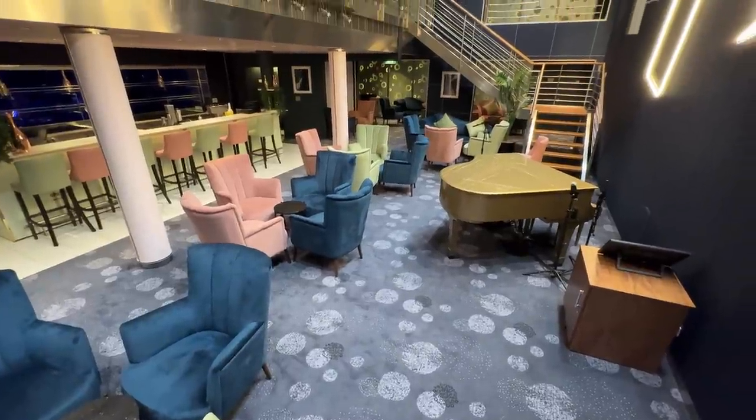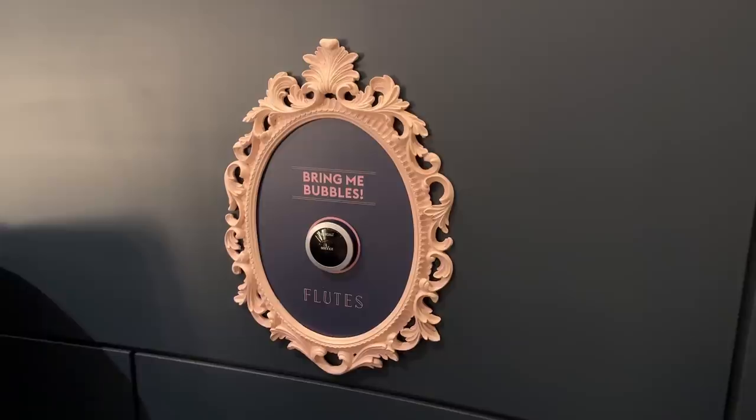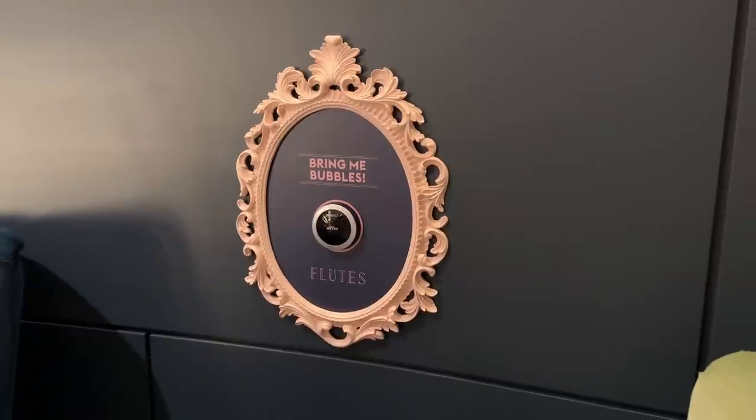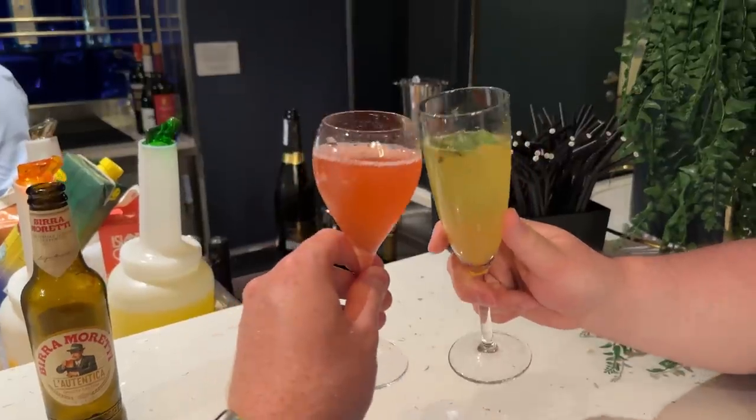So after our meal, we wanted to go to Flutes to push the button for bubbles, and so we had a bubbly cocktail before we went to the evening Broadway show in the Broadway Show Lounge.